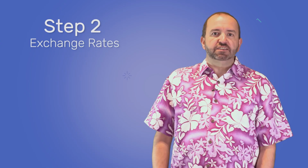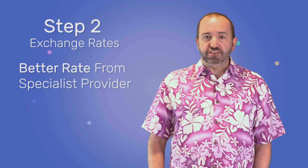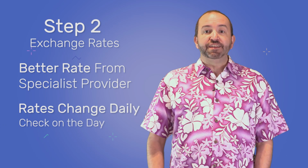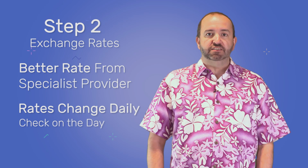Next, you'll need to look at the exchange rates. You'll usually get a better exchange rate from a specialist provider than you will if you just go to a bank. But rates change daily, so it's important to do that comparison on the day that you want to transfer the money, because you might get a very different deal if you look just 24 hours later.